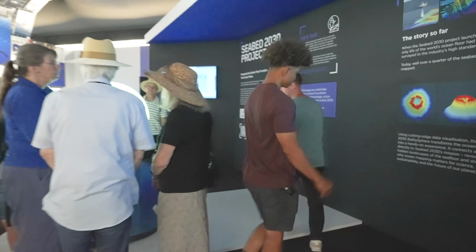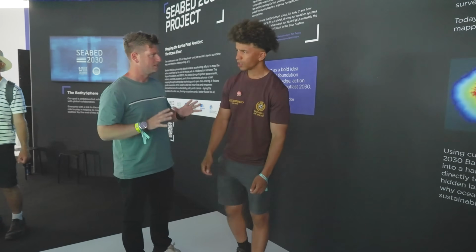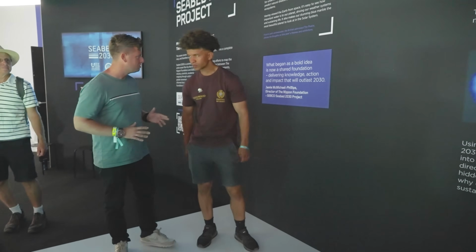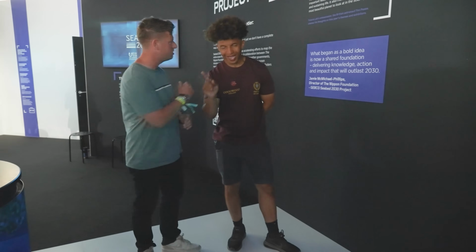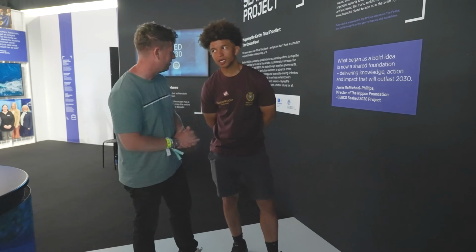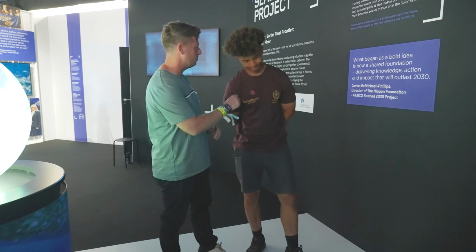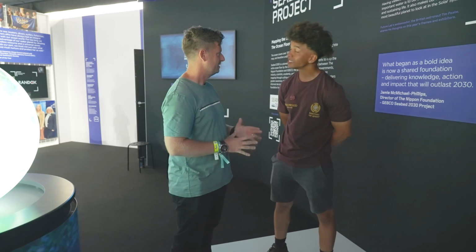Now, the Seabed project is all about mapping the ocean floor by 2030. The entire seabed floor. What percentage do you think has been mapped so far? I know the answer to this. I know the answer. Don't know. Exactly. Okay. 92.5%. Okay, you are so far out. It's unbelievable. The seabed floor, 27%. That is it. When this project started in 2017, we'd only mapped 6%. Is that right? That's right.